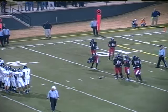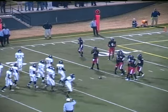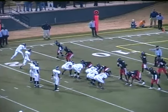And, of course, Tattnall will go for it here. They can get a 1st down. They're going to need to get the ball down just inside the 7-yard line. Another big 4th down. The Cavaliers have already held them out of the end zone once as they've been in the red zone. Let's see if they can do it again.